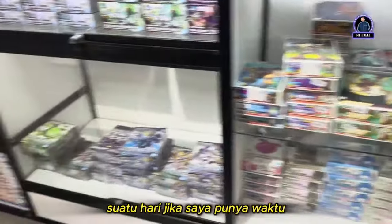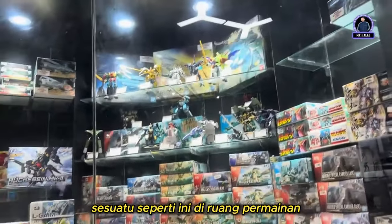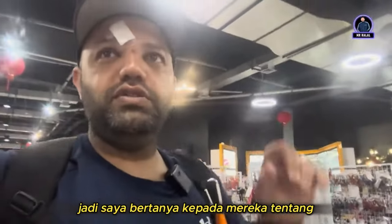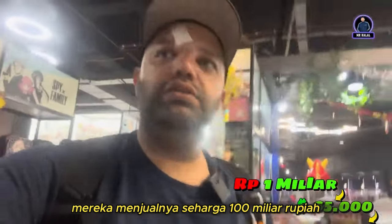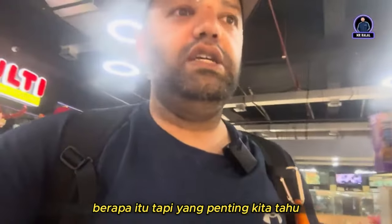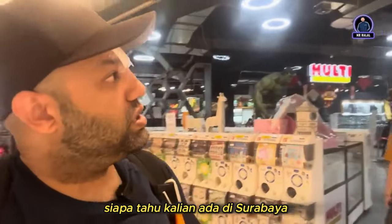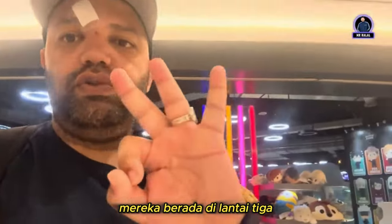Man, I'm sure one day, if I have the time, the resources, the energy, I might build something like this in a games room. So I asked them actually about the big Iron Man, and they said, yeah, they sell it for 100 billion rupees, which I need to do the calculation to figure out exactly how much that is, but just so we know, they actually sell them, which is cool. So in case you guys are in Surabaya, the store is called Multi Toys Games Hobbies. They are on the third floor.